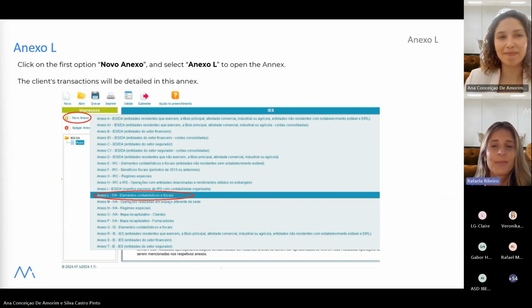Okay, thank you, Anna. So I will focus now on Annex L. In this annex should be detailed the client's transactions that were performed during the year. To open the annex, you need to click on the first option, Novo Anexo, and select Annex L, as you can see in the figure.